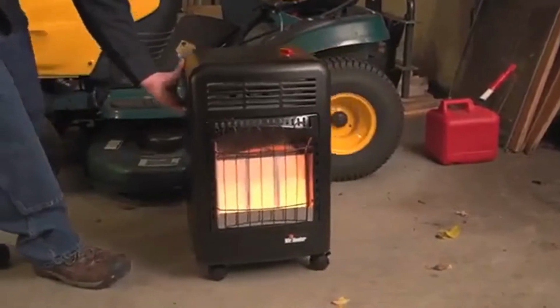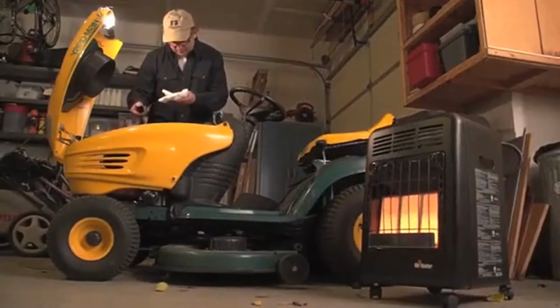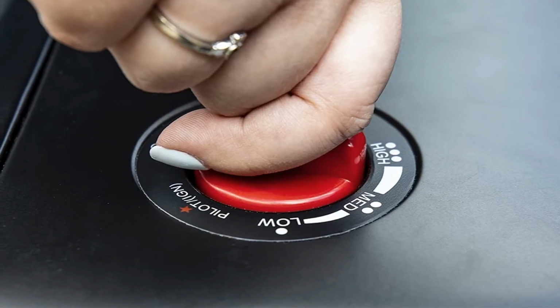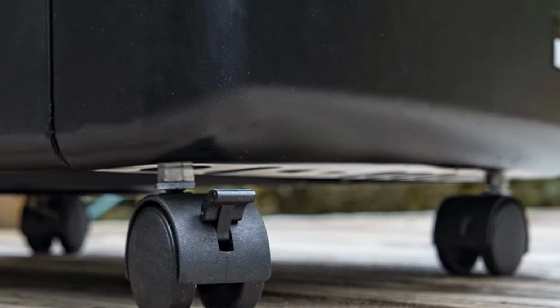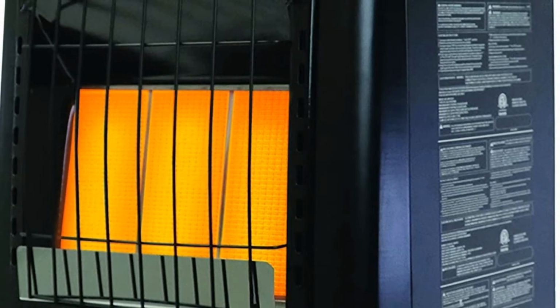After a quick purge of the lines, we lit up the pilot with the built-in piezo igniter and fired it up. The wheeled wonder has 3 heat settings and throws out a good 6 to 8 foot swath of comforting radiant heat on high at about the same level of a 4-log campfire. A standard 20-pound propane tank is good for 24 hours of 18,000 BTU output at maximum heat and 72 hours on the low 6,000 BTU setting.